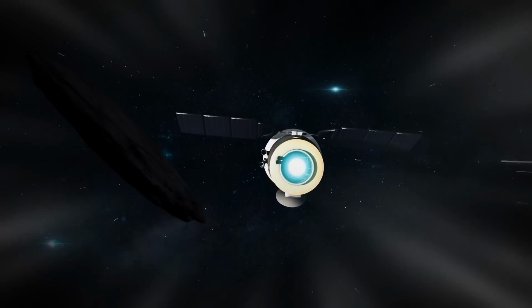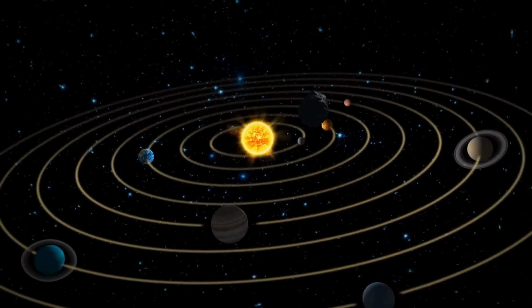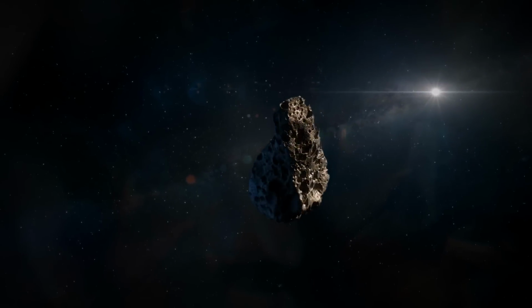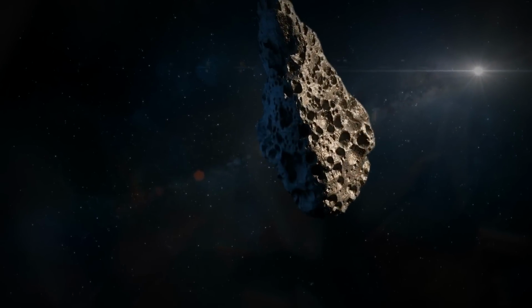It shouldn't go too fast, so as not to fly past the asteroid. It should be able to enter its orbit or land on it. But if we're too slow, Oumuamua will leave our solar system before we can catch up with it. It'll be a great experience because in the future, we'll be able to use such asteroids as a space taxi.